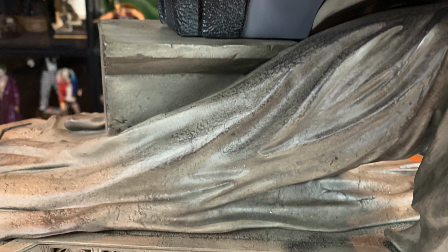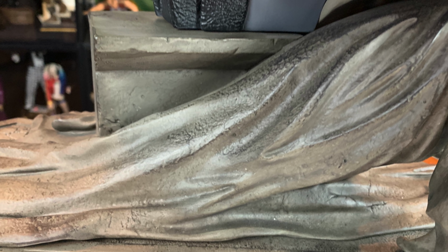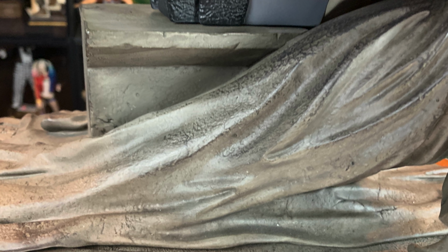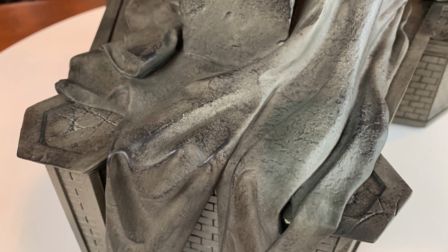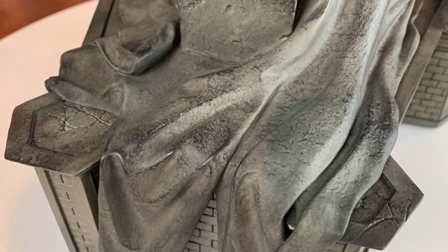Look at the Grim Reaper's cloak. It's cool because it looks like it's both stone and kind of flowing at the same time, from the texture on it to the different shading they used. Looks good. I like how it's kind of all over the place.